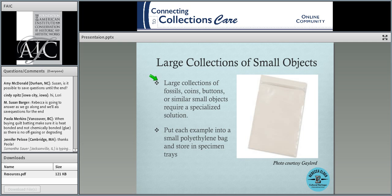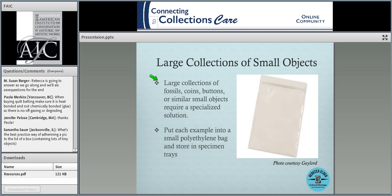If you have extremely large collections of small objects, maybe you have fossils or arrowheads or coins or buttons, those require a specialized solution. The one that I really like is to put each example into a small polyethylene bag and store them in specimen trays in boxes.